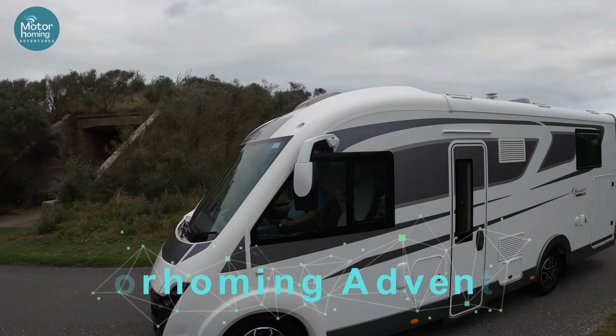Well, look at this. It's only just light. How crazy again. But it's time to get on the road because we're heading north, Preston way, to get a bit of van modding done. Very nice.